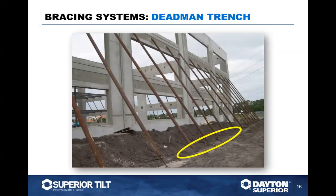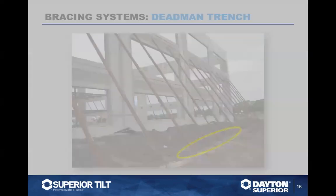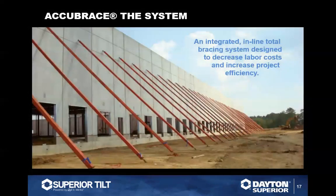Here's an example of a dead man trench for bracing. They poured a strip footer for the braces. Now we get to the AccuBrace system.